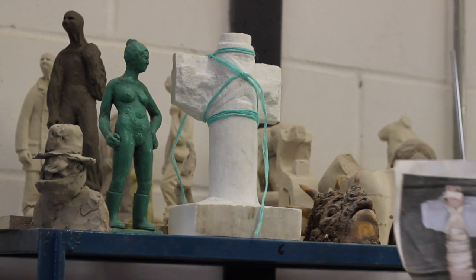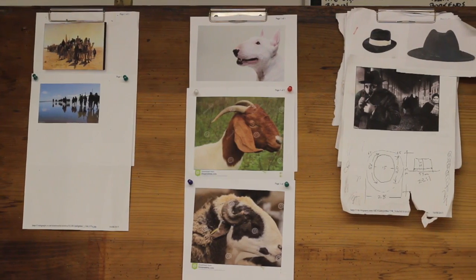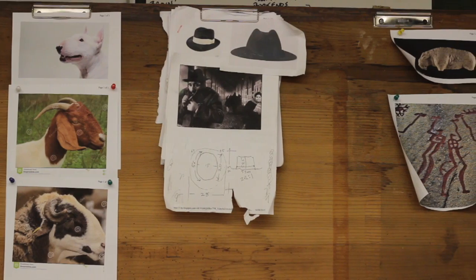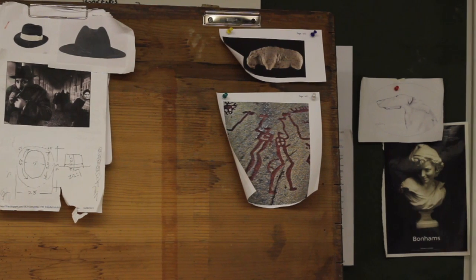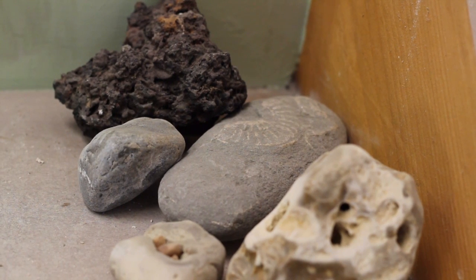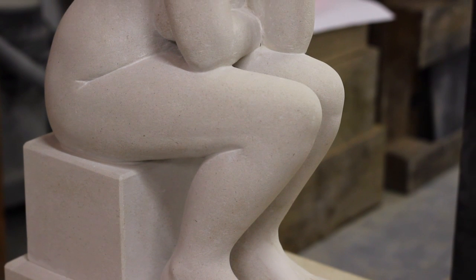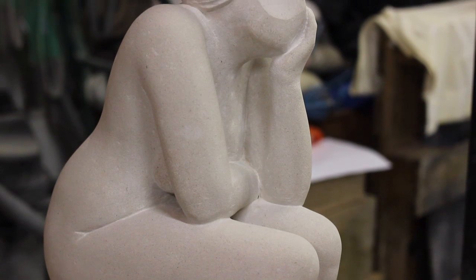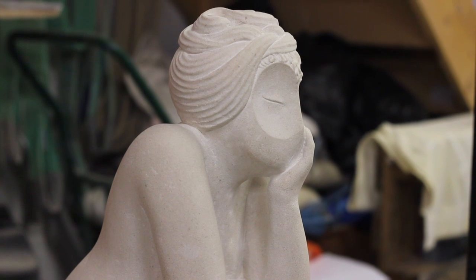My head's forever darting about, looking for totally different things. It could literally be anything. It could be a piece of screwed up paper on the floor, it could be a story in a book, a branch of a tree or a passing image, and I just make a note of it, and over time I'll develop that into a three-dimensional form, often figurative. The core inspiration for what I do is the figure, the human figure, sometimes animals, sometimes abstract, but mostly figure.